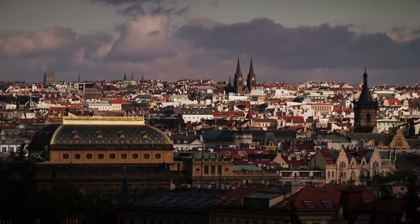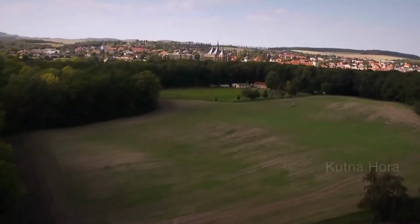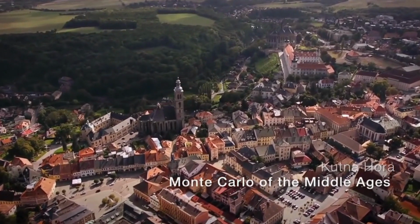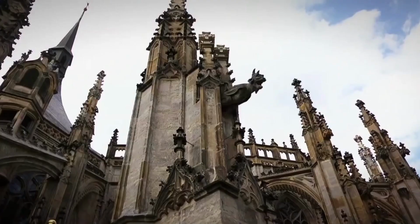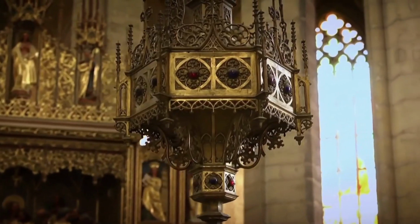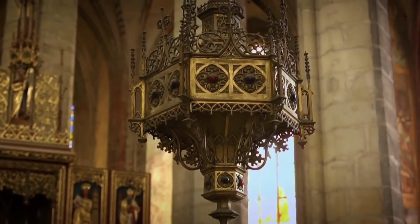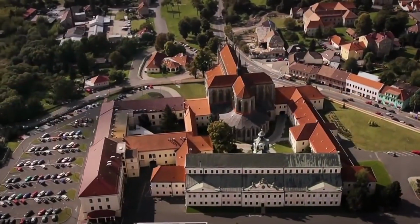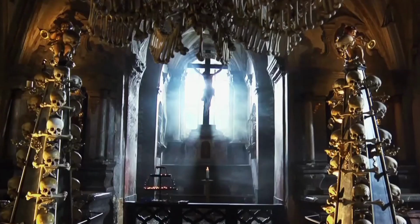Prague is not unique in her magnificence. 1,000 years ago, she had to fight for her privileged status with Kutná Hora. Silver was discovered here in the 10th century, and so Kutná Hora became a candidate for the capital. Her splendid historical center is adorned by not only one, but 2 Gothic cathedrals and a monumental ossuary.